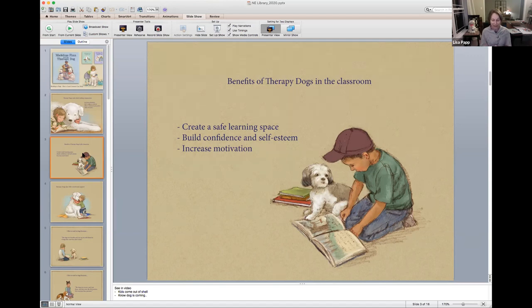And one of the teachers, a first grade teacher who has a therapy dog visit her classroom on a Thursday, says that it was so good for the kids because they knew the dog was coming on a Thursday. So they had so much motivation Tuesday and Wednesday to prepare. They wanted to practice their reading. They knew they had a time slot with the dog. And so they really looked forward to it.